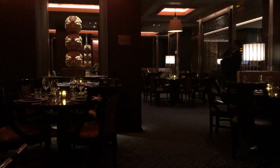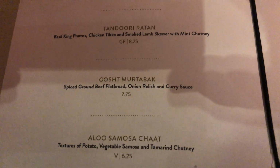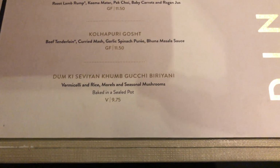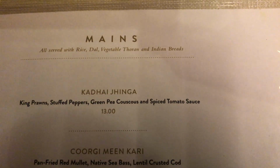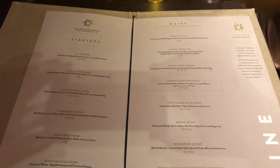We tried Sindhu, which is one of the speciality restaurants on deck 7. Here's the menu. Use the pause button if you want the detail. The food was excellent and the ambience in Sindhu was superb. Highly recommended. We visited on the first of 4 celebration nights. We tried to go back a second time, but the restaurant was fully booked right to the end of the cruise, so get in early.